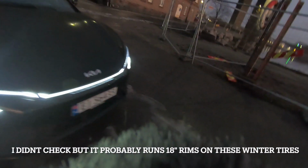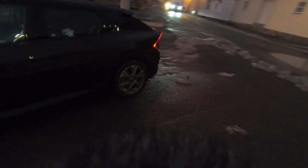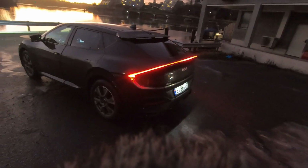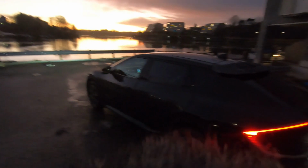The rims could have been better, but you use winter tires in the winter, and they get ugly in the winter anyway. I like the front of it. I also like the profile of it. Yeah, kind of a shooting brake in a way. It's getting dark and the car's dark, but at least we get some nice sunset.